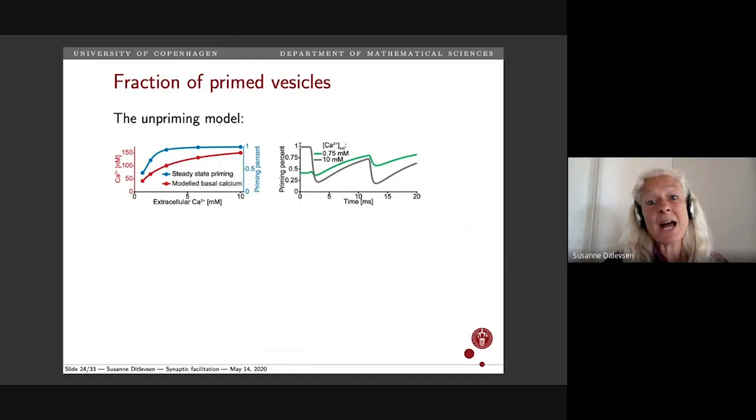Here we have high calcium concentration, all of them are primed. Then comes the first action potential. Since all of them are primed, a lot of them are being released and disappear. And then it has to build up priming again before the second one comes. Whereas with low calcium concentration, only some of them are primed, so they cannot release a lot. But then the increased calcium makes the priming go up, and then it has a larger one.